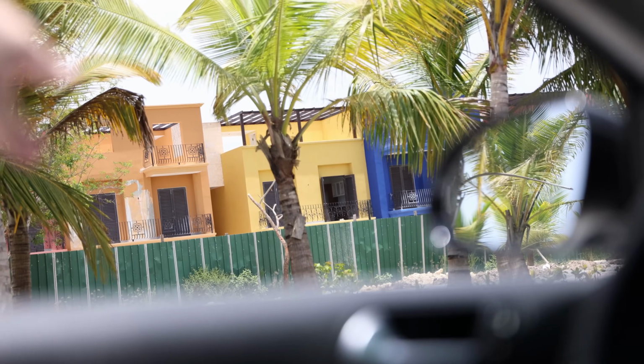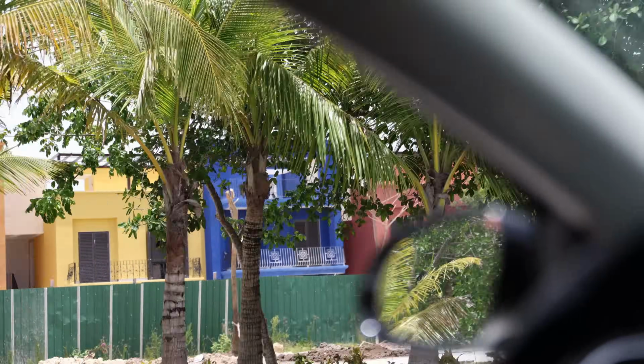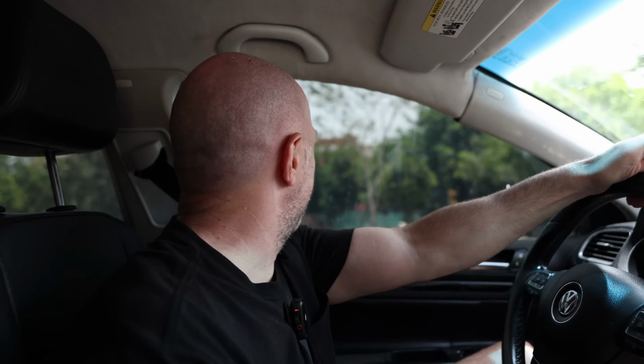Maybe we can get a shot of it, or maybe we can hop out and go take a look at it. But that, to me, is a really cool attempt at bringing the culture of DR into Vista Cana, as opposed to it just being another community like all the others, which could be a little bit cookie cutter. This is called Pueblo Caribeño. Pueblo Caribeño. I had to take a minute to look. My eyes aren't as good as they once were.